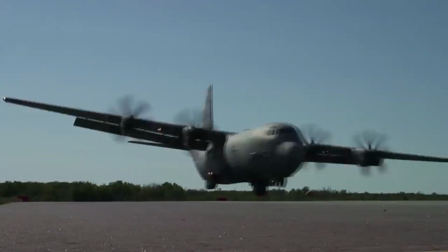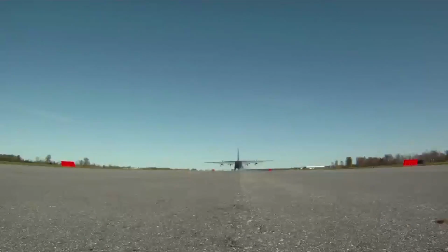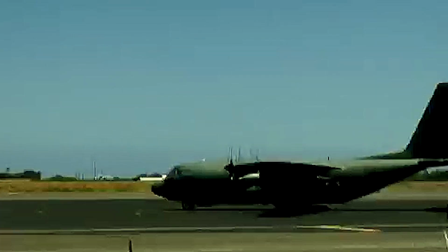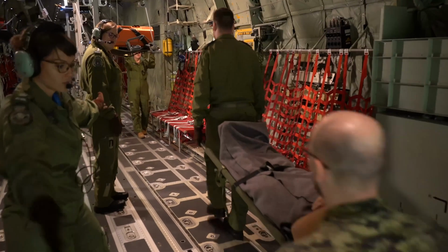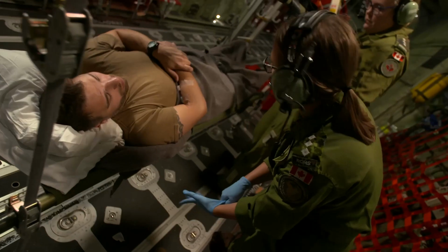So I got to stand out front of the hospital and watch a C-130 from across the airstrip run up straight towards us and turn around, and then I was able to help load the patients into the back of the C-130, which was just the coolest.